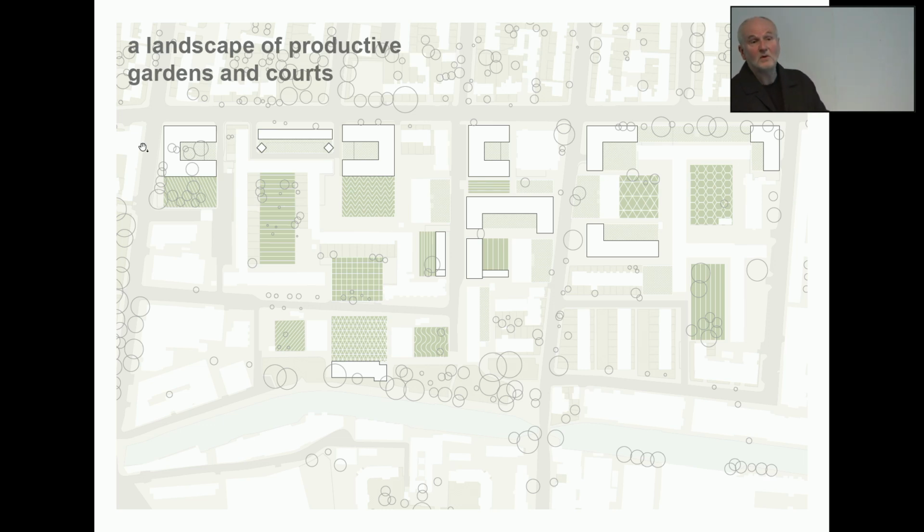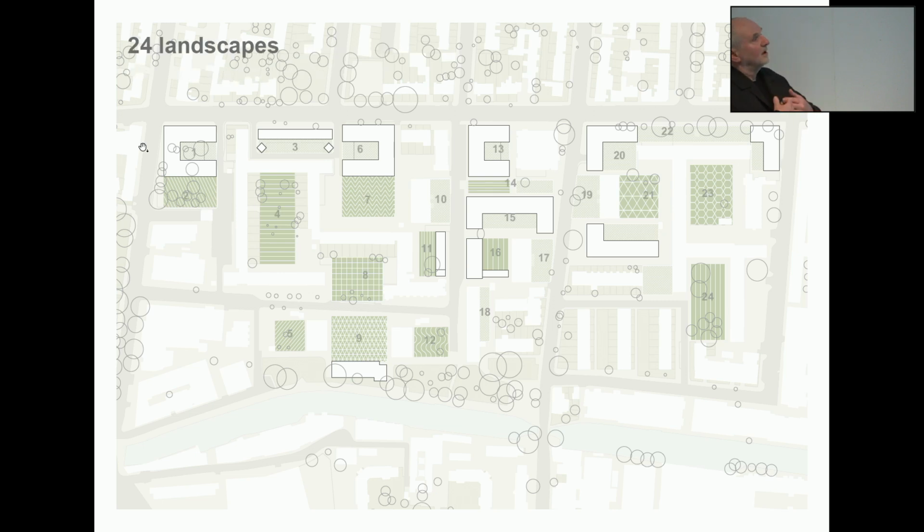And central to our master plan, or central to our thinking of the project, is a landscape idea, that the existing buildings and the new buildings would frame spaces. And so we started to develop this idea that what doesn't get built on by new buildings and what is not road space and pavements, everything else would become this proposition of 24 landscapes, all of them productive in different ways.